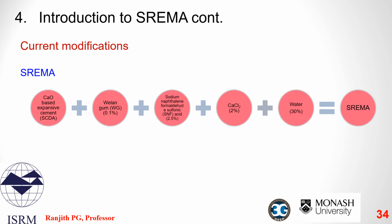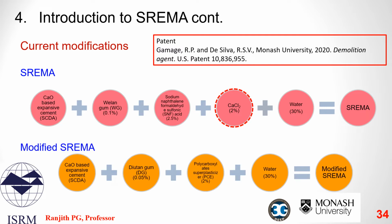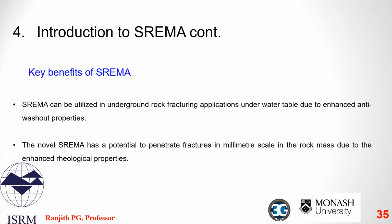We initially obtained a patent for the modification of SCDA for enhanced washout resistance, workability, and setting time by incorporating SCDA with welan gum, sodium naphthalene formaldehyde superplasticizer, and calcium chloride accelerator, and our product, as we discussed earlier, is known as SREMA. Since then, we have further improved the compound by adding diutan gum and polycarboxylate superplasticizer. The modified SREMA has higher fluidity and improved washout resistance by combining diutan gum and polycarboxylate superplasticizer with SCDA, compared with welan gum and sodium naphthalene formaldehyde sulfonic acid. Now, I will move on to discuss the key benefits of SREMA.